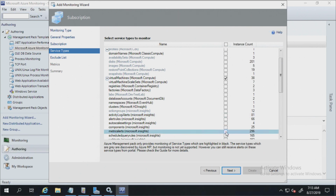So if you want to have the metric alerts, you have to select this. If you want the activity log alerts, you have to select that. Once you become used to Azure Management Pack, you know this is the way to do it. But for our new customers or our existing SCOM customers, this is not how SCOM typically works. Once you select a service type, our customers assume that the relevant alerts will show up on their screen, but this is not how the design is working at the moment.